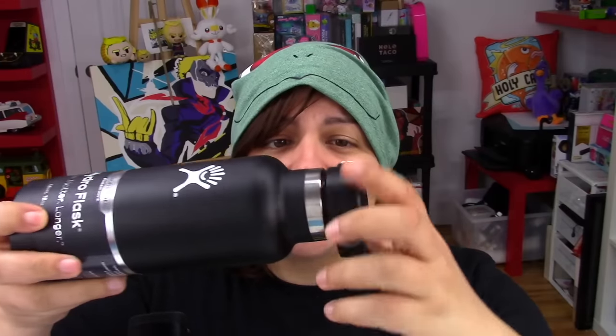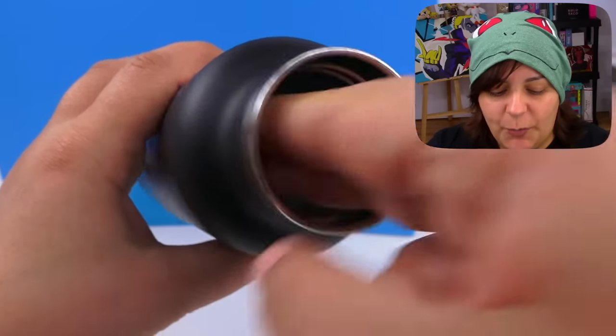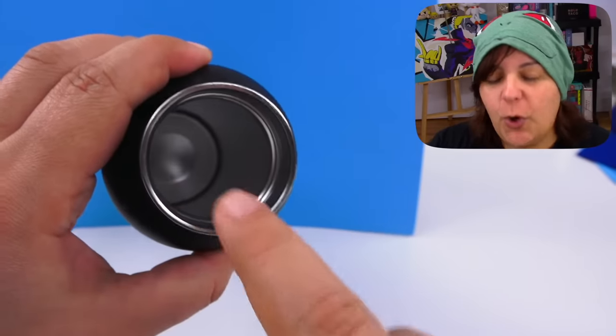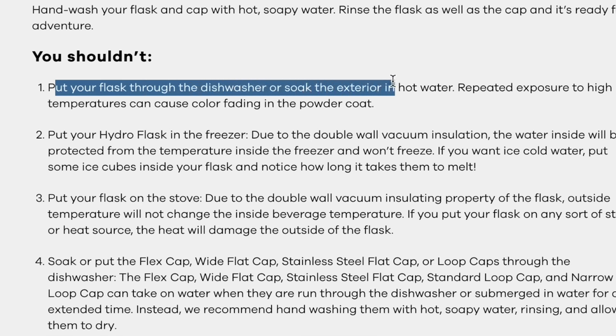One of the things I don't understand about this Hydro Flask is I went ahead and tried to find information on how to care for it because it's metal on the inside, but as you can see, the opening is pretty small. That's what she said. So with an opening this wide, you would assume that you can put this into the dishwasher so that it can get a good cleaning. But the answer is no. They specifically write on their website that this is not for the dishwasher.